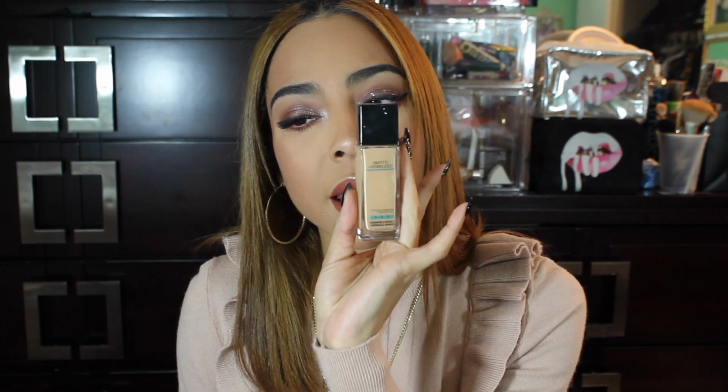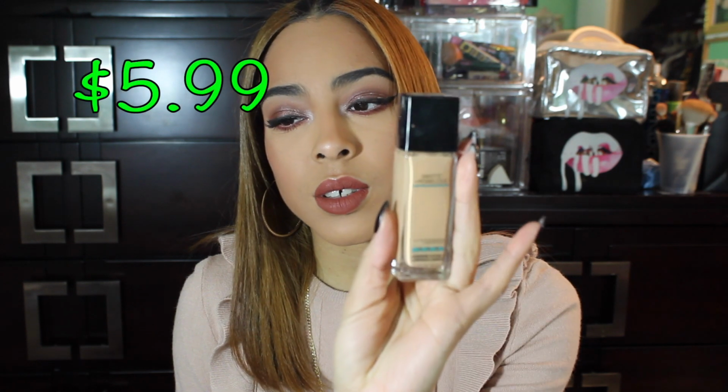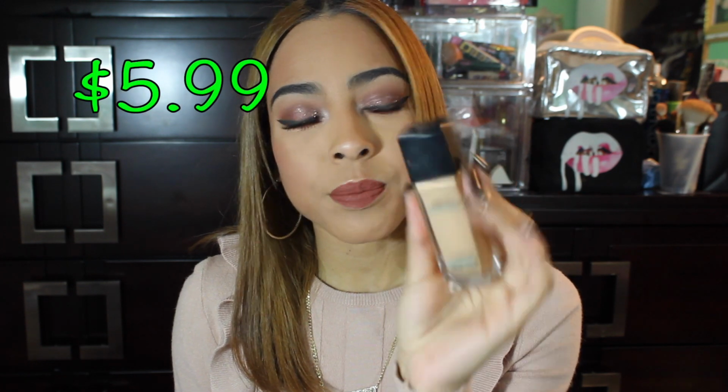But I have two drugstore foundations that I love and then two slightly more expensive foundations, and I'm going to start out with my first tried and true, the Maybelline Matte and Poreless. I don't know if you can see, but this is awesome. It goes on so smooth. It's so blendable. It smells so good.